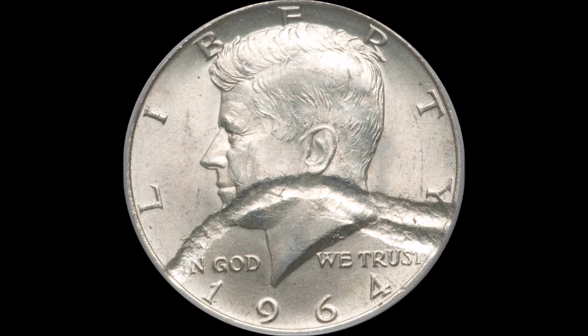And this is an extremely desirable type of strike through, especially when you have something as big as a string that goes from edge of the coin to the other side of the coin. They do command quite a bit of money, whether they're certified or not. They'll still sell because they have a very distinct look.